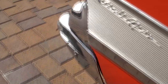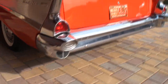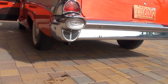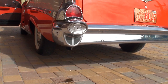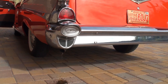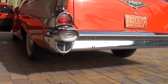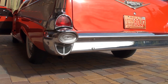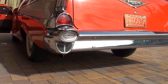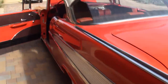Get a little exhaust at idle, and then we'll give it a rev. Go ahead, give it a little kick down. Let's see if we can kick it down and get that idle. One more little baby rev and we'll shut it down. All right, we'll shut that down.